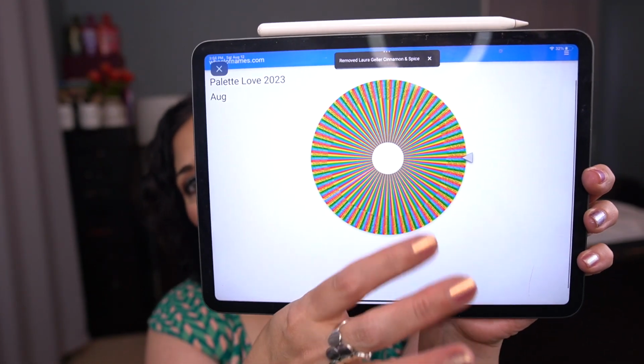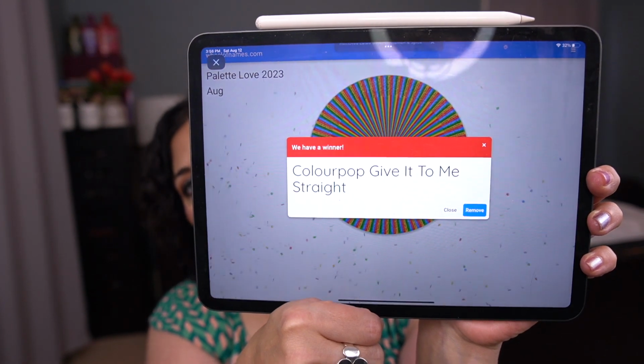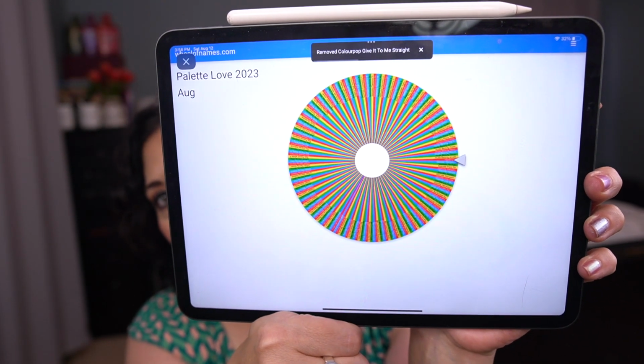Laura Geller Cinnamon and Spice palette. Okay. Number 4, ColourPop Give It To Me Straight. That's not the one. No, it's not the one I just... All right, that's number 4. And then number 5 is Huda Beauty Amethyst Obsessions. All right, let me grab these palettes. I'll be right back. All right, here we go.